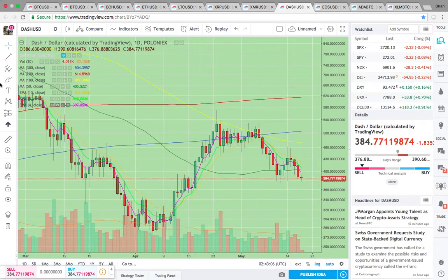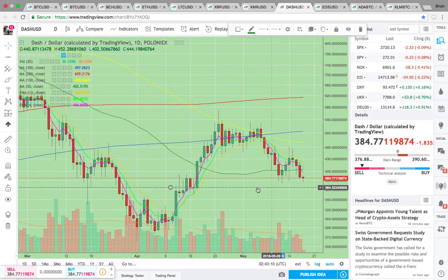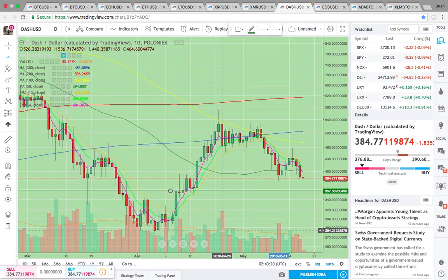If that broke, you could see it pull back and test these prior levels. This is going to be a big zone down here, and then you could possibly get a drop all the way down here. What is this down here? This is like 283.